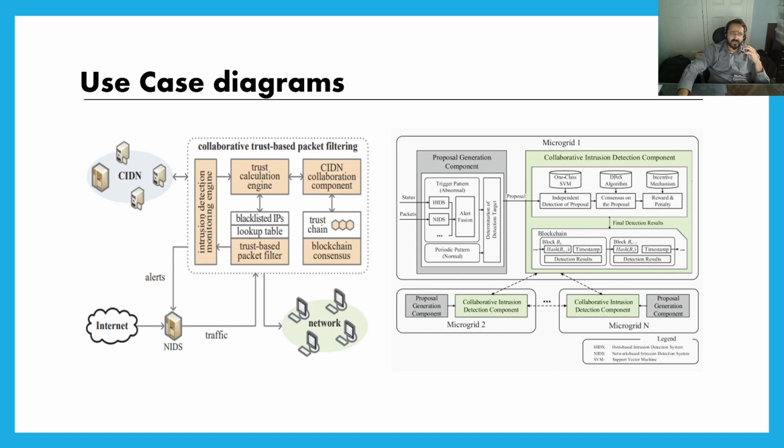And here you can see the diagram. So you have the microgrid here, you have the NIDS. Here is the traffic coming from the internet. Alerts are going here to the trust system. It's being analyzed using technologies, it could be machine learning or anything that could be analyzed in order to minimize false positives, false negatives, etc., and also to calculate these blacklist IPs.